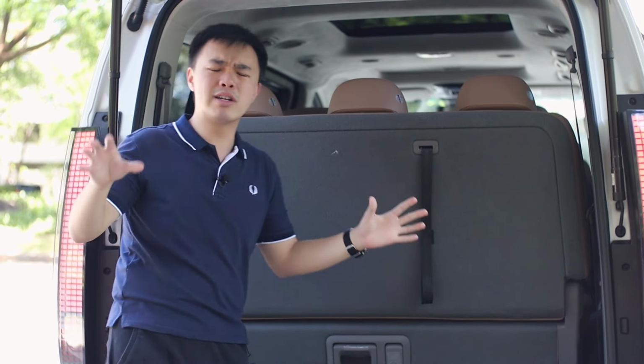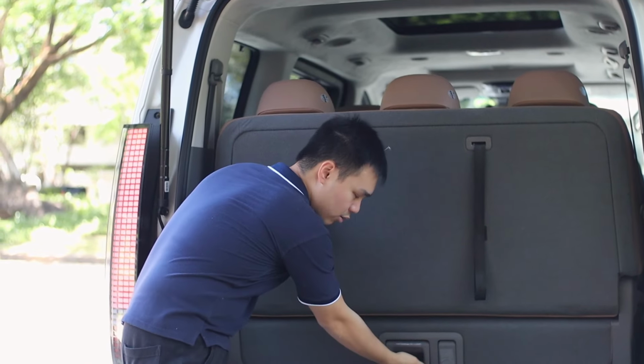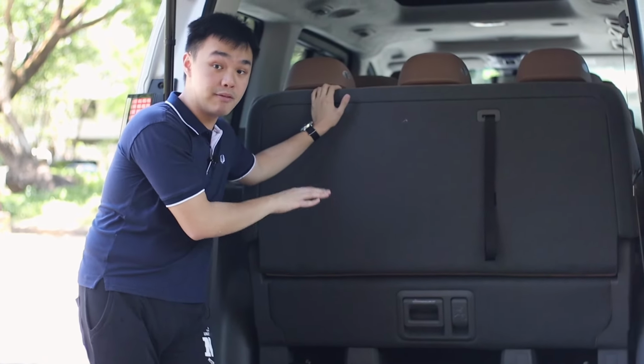But just in case you don't want to do any of that too, not to worry as well, you can compromise a little bit on the space for the third row passengers, but just by grabbing this bigger handle on the left and sliding this forward just like that. Now you have enough space for a couple of luggages.